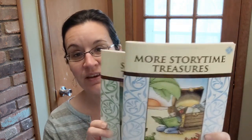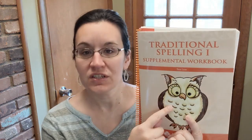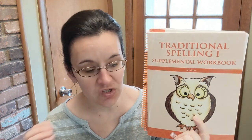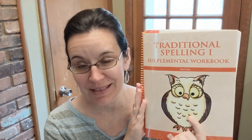This here is the second volume of Storytime Treasures, which we will use when we're done with the first book. And because Memoria Press teaches phonics and spelling as a kind of combined approach, we are going to use the traditional Spelling 1 program, because they actually use their spelling program as a means for finishing up phonics instruction. So I'm not really looking at this as a spelling class. I'm looking at this as part of our phonics class.